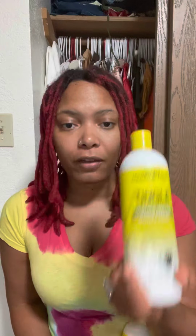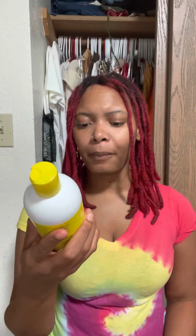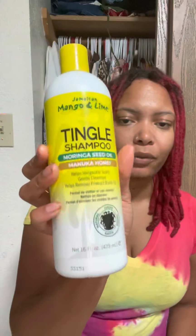I love it. I really do. And it smells so good. It has a peppermint smell to it. So I love that as well. And it's just perfect.